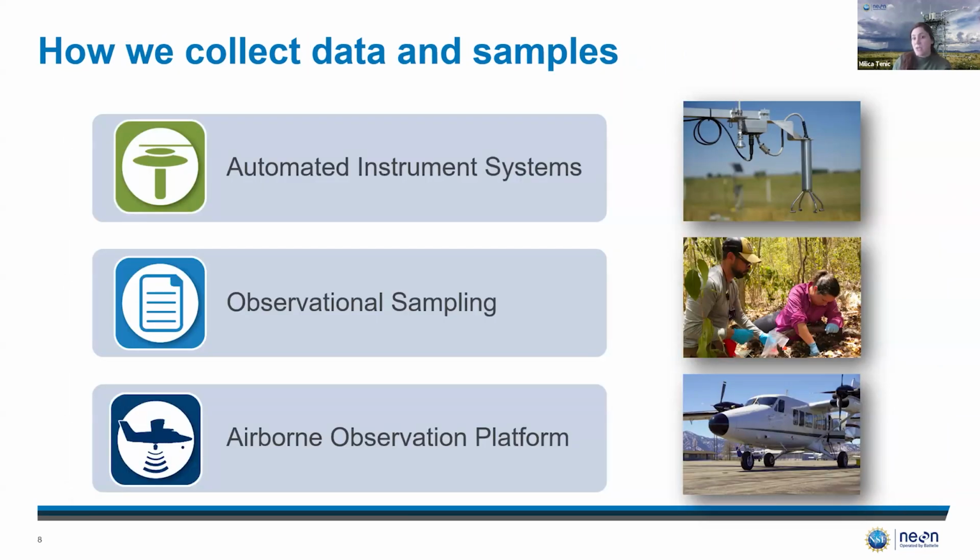NEON data are collected using 3 different systems. We have our automated instrument systems, which collect meteorological and eddy covariance data from our towers. We also have data from our phenocams, our soil sensors, and different ground and surface water stations. We also have observational sampling, which encompasses all of the observations and physical samples collected by our field ecologists. And this can range from small mammal trapping, tick, mosquito, and ground beetle sampling, to vegetation structure and soil samples.